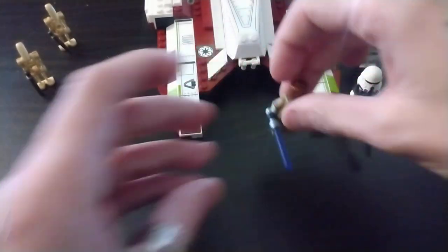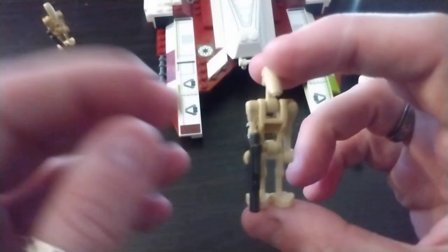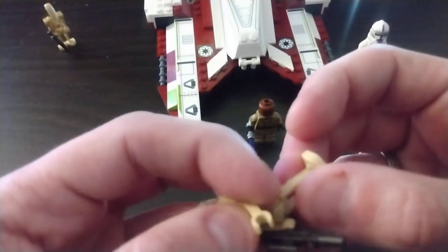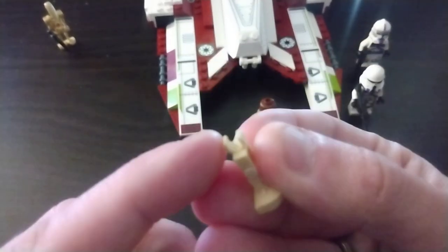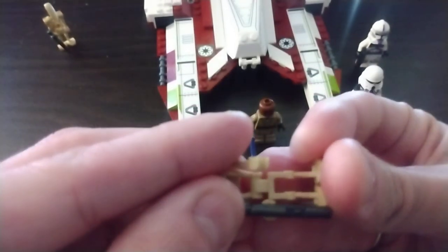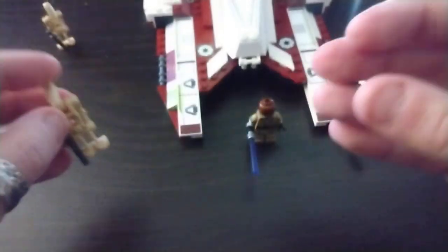So I'm very, very happy to have purchased this. Oh, yeah, you also get two battle droids. Who cares? I got plenty of these. But they're definitely sturdier. Their arms and leg pieces would break off a lot, but they're a lot stronger than they used to be. And the set does give you an extra of each arm, both the straight one and the curved one.